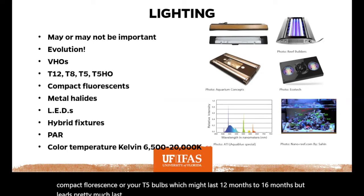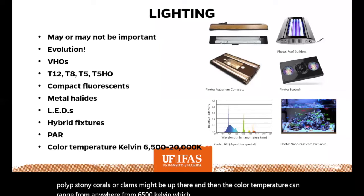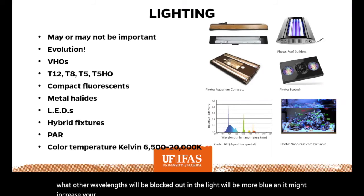There's PAR, which is that thing right here on the bottom, photosynthetically active radiation. The higher you go, the higher PAR you have, the more light-demanding creatures like small polyp stony corals or clams might be up there. And the color temperature can range from 6,500 Kelvin, which is natural daylight, to 20,000 Kelvin, which is trying to replicate light at depth. As you go deeper in the water column, other wavelengths will be blocked out and the light will be more blue. And it might increase the fluorescence of certain corals, which is pretty cool.